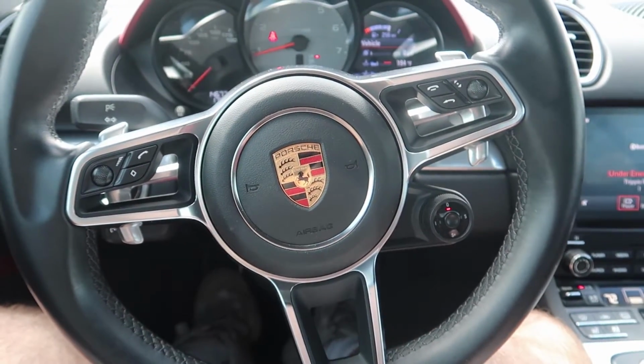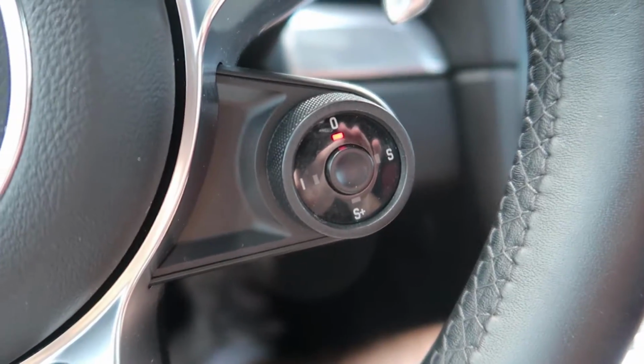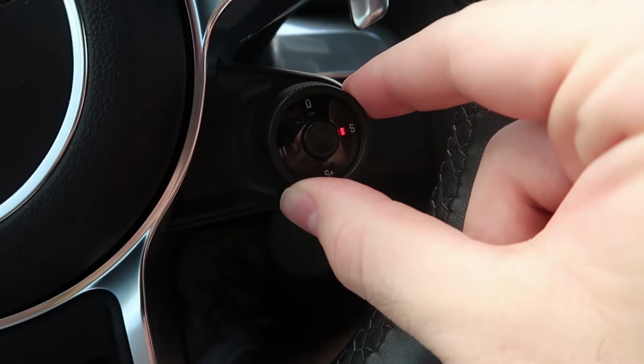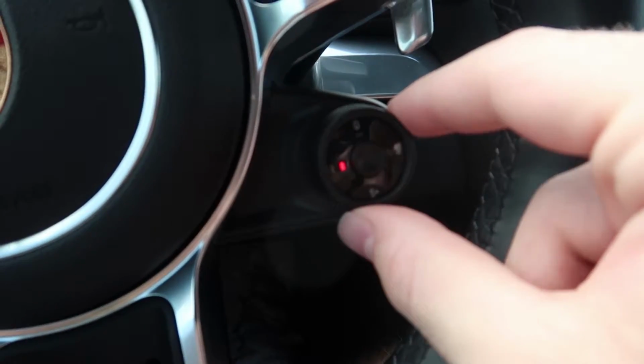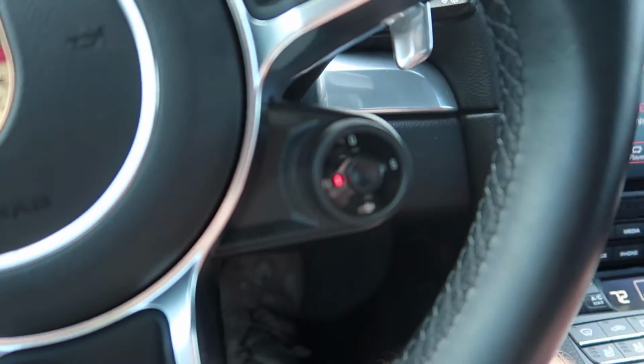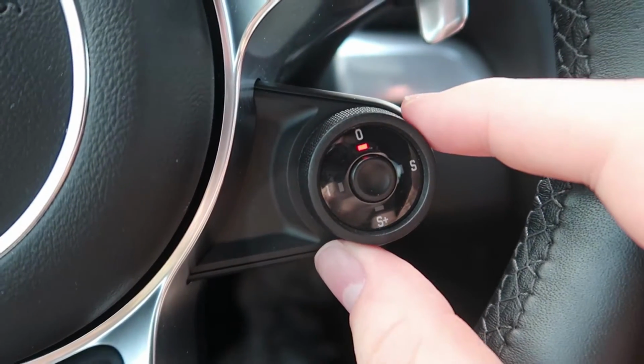One cool thing I actually just noticed is, just like the 918, this thing comes with this little knob, but you can put it as Sport, Sport Plus, Individual, which I guess means the driver gets to pick the driving experience, and then back to normal.